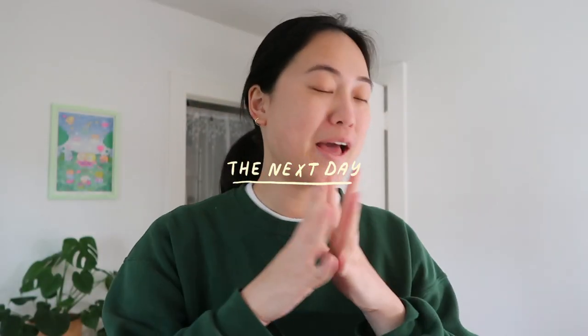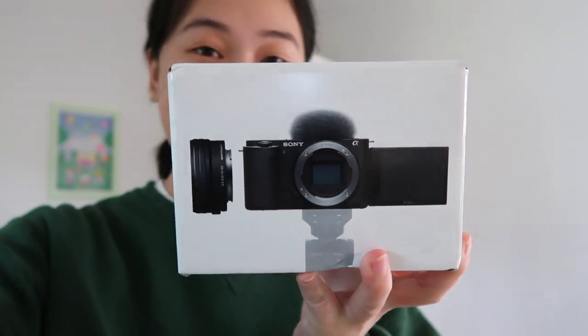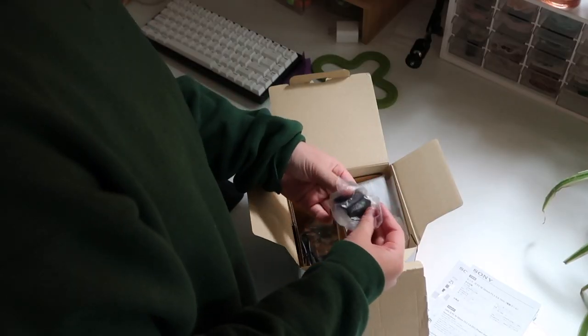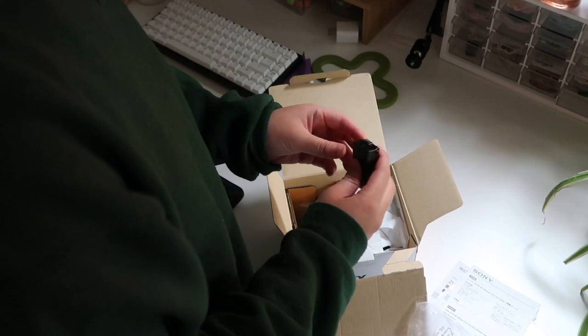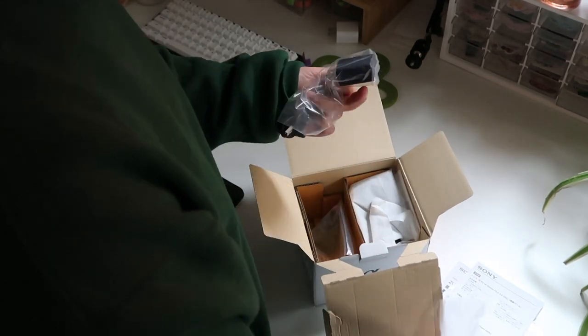Today is Saturday, and my camera just got here, so we're going to unbox it. I'm so excited. Look at it. This is the Sony ZV-E10, if you're curious. Let's unbox it. So here we've got the battery. I've been using a Canon, so now I have to use Sony's batteries.